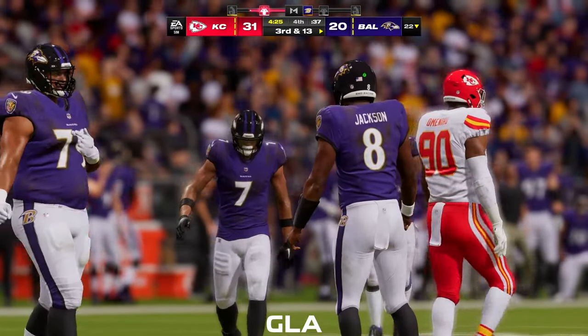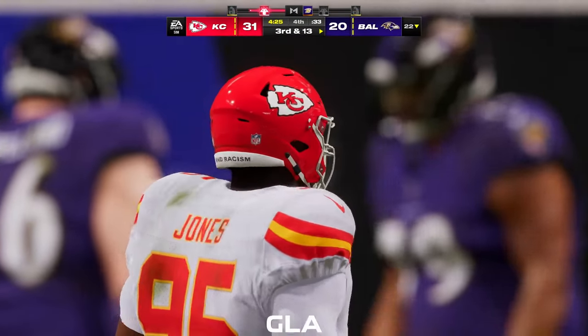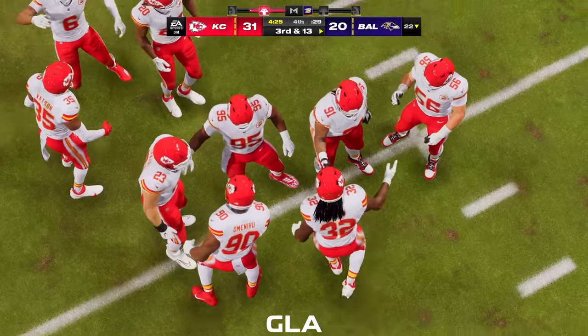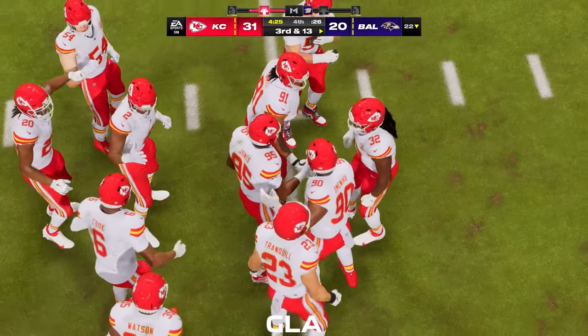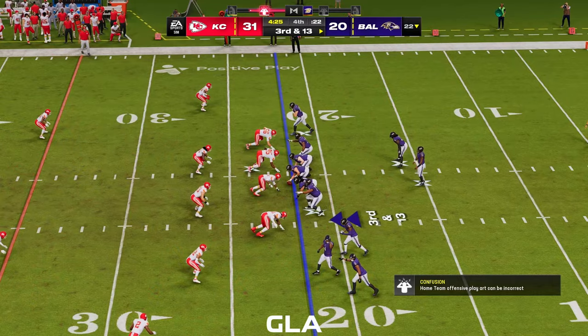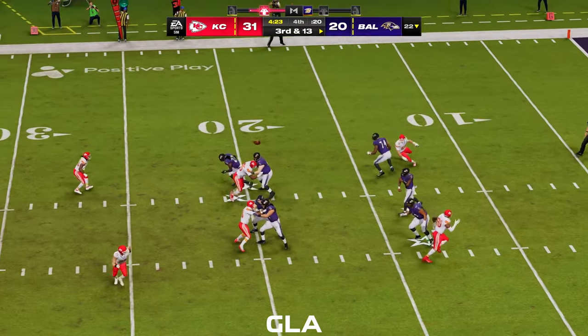Now, meanwhile, a pass that should have been intercepted, but it winds up falling incomplete. Oh, this defense knows. Fourth quarter, they need to make a play. That one was ripe for the taking. Could have changed the complexion of the ball game, but it winds up incomplete. The offense on third down tonight, can't fault these numbers. 7 for 9 thus far.